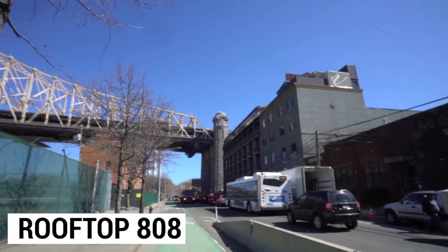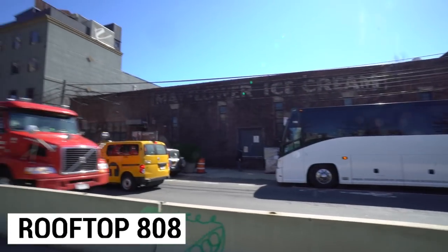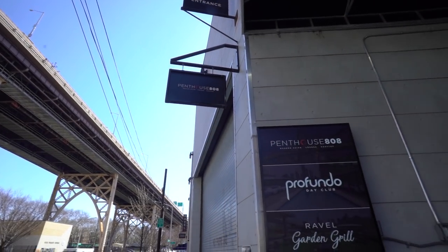There's like no businesses anymore. There haven't been for at least the last like 15 minutes of this walk. And it's just been tons of warehouses and stuff. But at the edge, there's a building over there. It's called Rooftop 808. And it's basically an awesome rooftop bar where you can come and chill and eat really, really good food. I think they specialize in Asian food, Chinese Asian food.